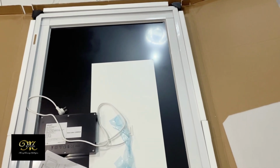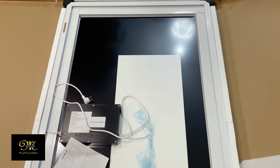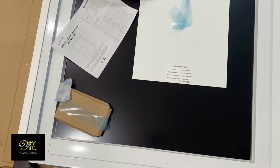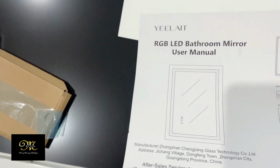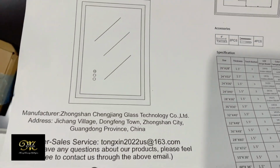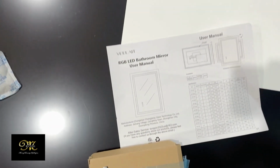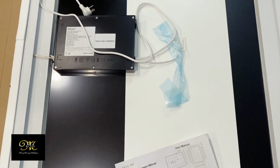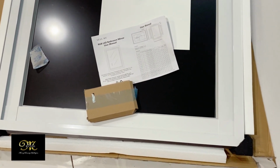If you don't want a big one like that, you can always go to the website and choose the size that you want. For my need, that was the exact size that I needed, so that's why I picked this one. But if you want bigger, they have bigger, they have smaller. It's all what you need. And the package comes with all the tools that you need and a manual instruction. They don't leave you stranded to guess what to do. They have directions, everything that you need to install the mirror.